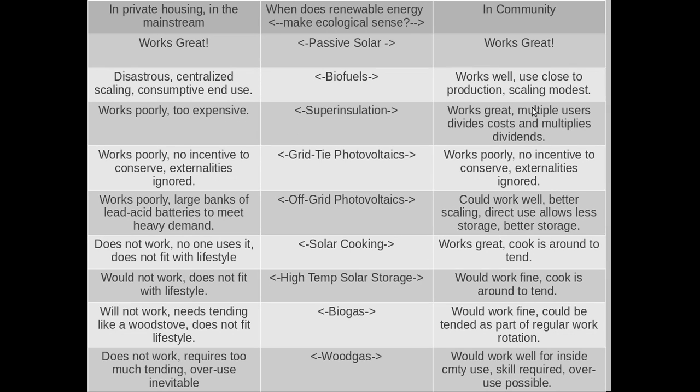Well, at a village level and community, there is at least a mathematical advantage to building thick walls, whether or not people choose to. So super insulation can work great. Multiple users divides the cost. In other words, if you've got shared use of any facility, you can afford to invest more in making the walls thicker and into putting better renewable energy systems in that facility, whatever kind of facility it is.